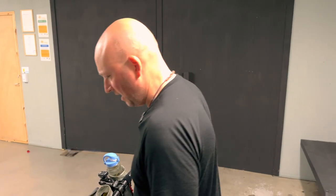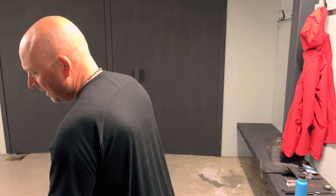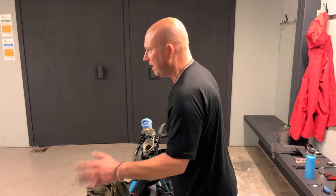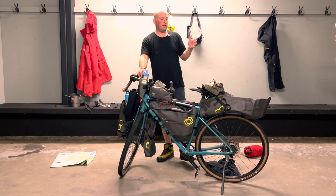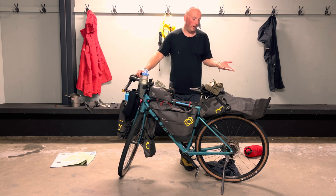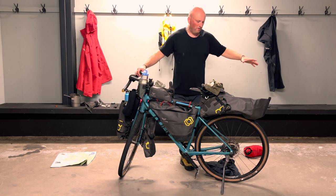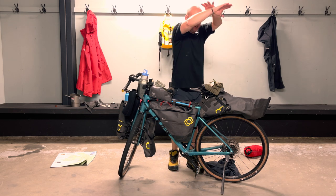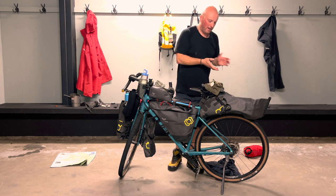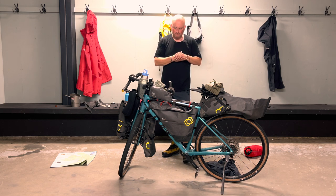From a new piece of kit, I do think this rear Apidura bag is really, really good. Its only weakness really is you. If you overpack it and you don't fold it enough, it will leak. But it's quite versatile because you can lash things on. We've had whole constructions attached to the back. So you can lash on quite a lot. As a new piece of kit, that's worked really well for me.